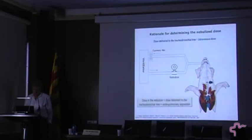Therefore, the dose in the nebulizer here should be the dose delivered to the tracheobronchial tree plus extrapulmonary deposition, that is, the dose of antibiotic deposited into the endotracheal tube, the connecting tube, to the Y-piece.